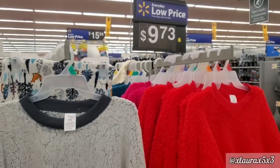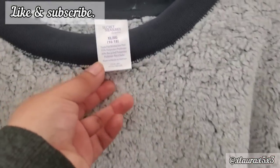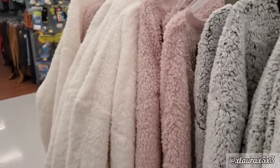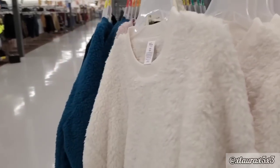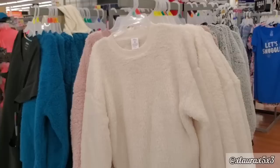For $9.73, they have these. And these were so furry or fuzzy, kind of like Sherpa. It didn't really say. But they have lots of different colors. And these were so chunky. I think that's a good word to describe them.